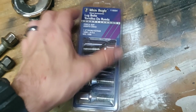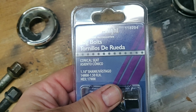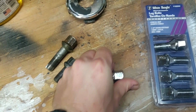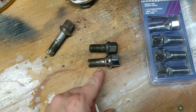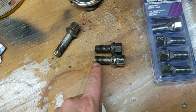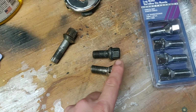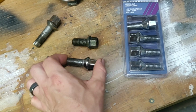They're the perfect length, and here, this is what they are. I got them from Pep Boys. So they're 1.1 inch shank, 14 millimeter 1.5, and that's the thread. Ironically, I had some off the Volkswagen, but you can see here, they're just a little bit shorter. And that little bit of extra thread right there makes a world of difference. This is about 5 turns, whereas this is about 8.5 turns. And so you really get a much better thread insert with this, where this is the safest one you're gonna be able to use.